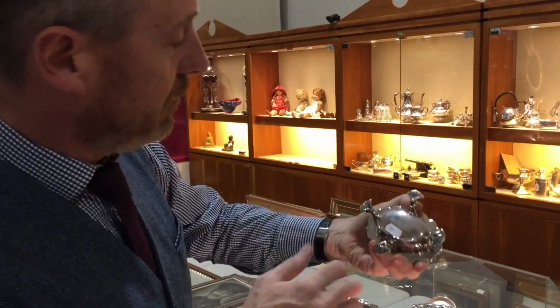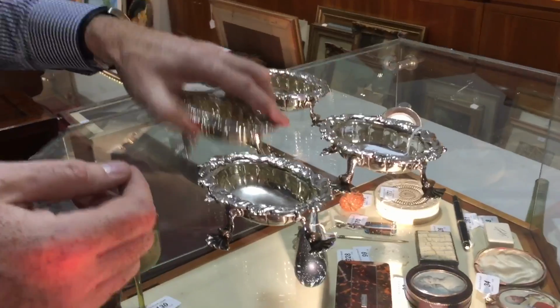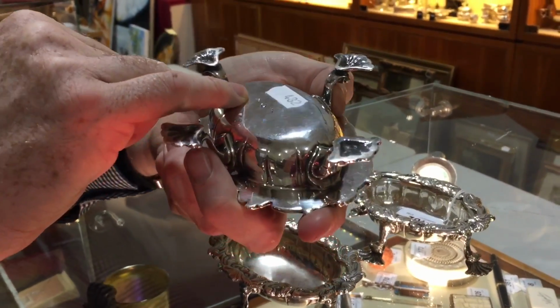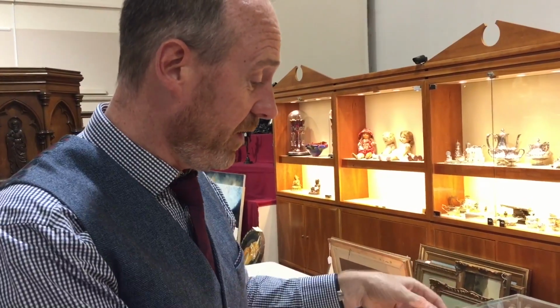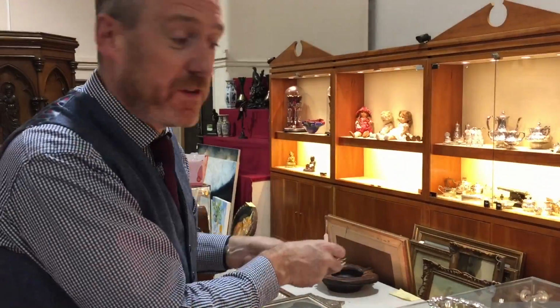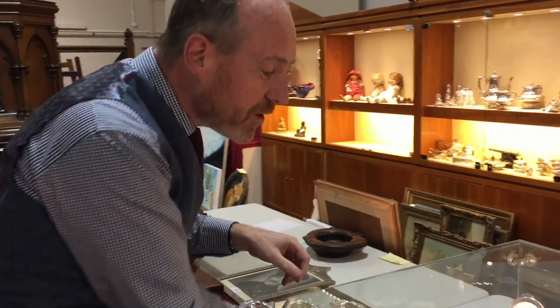They are very heavy gauge silver. They have hallmarks underneath, but unfortunately, all I can make out are the date letters on the hallmark. I can't make out who actually made these. But 300 years old. Amazing, isn't it? They're fantastic things. You don't have to put salt in them. You can use them for something else. What other things have we got in the cabinet here?